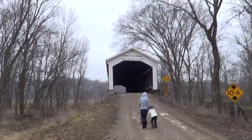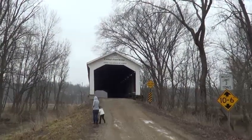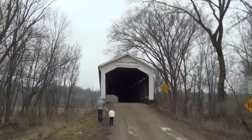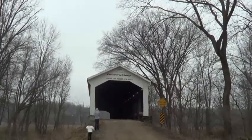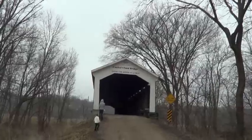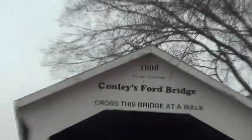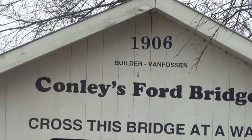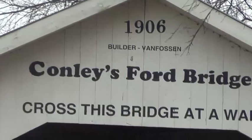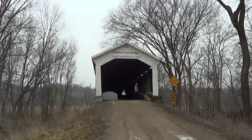Okay. Third stop along the way, Conley's Ford Bridge. It was built in 1906. And the builder was Van Fossen. Let's check it out.